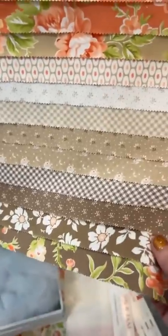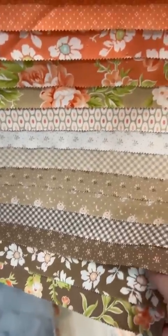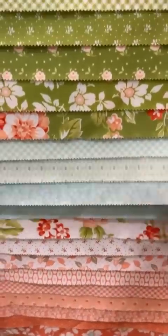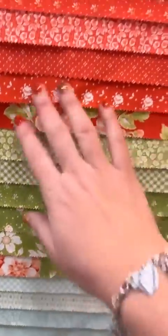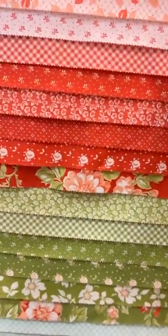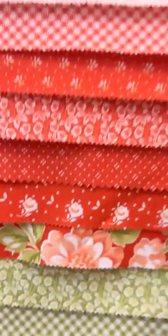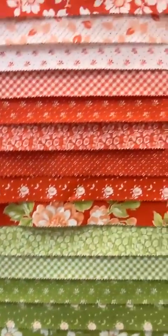So Joanna's got a beautiful kind of stone taupe in here, coral, of course her signature aqua, her signature green, and then that figgy red. Lots of great prints. I'm obsessed with this little strawberry print. We've got some eyelets in here. And again, you can use these for a lot of things.